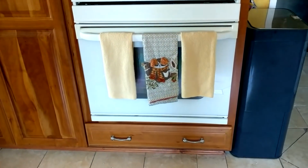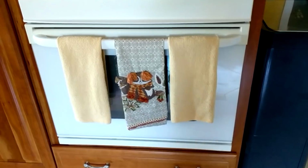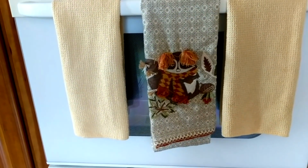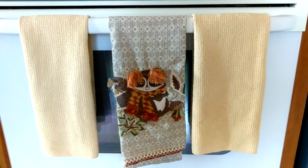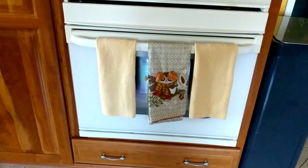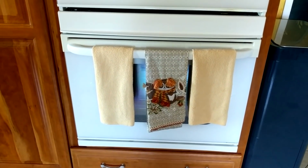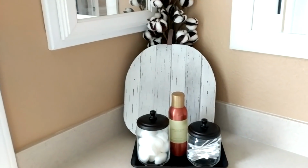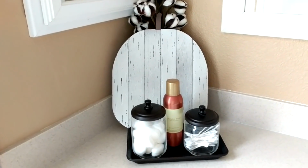One last thing I do for the seasons is I usually pick a decorative dish towel to keep in between the two dish towels I actually use to dry dishes, just to add a little bit of festivity to the kitchen. I'm now in my guest bathroom, and I do put a little bit of holiday decor in here just in case we have visitors come over.